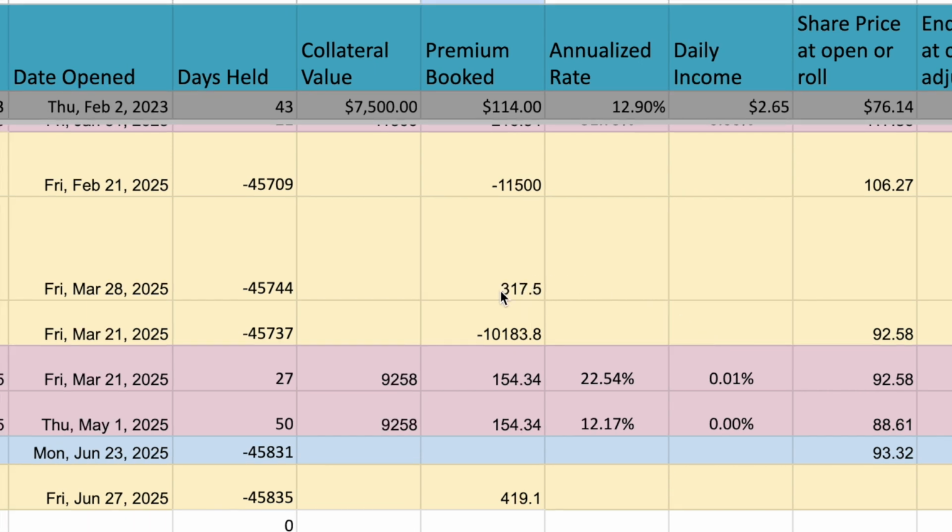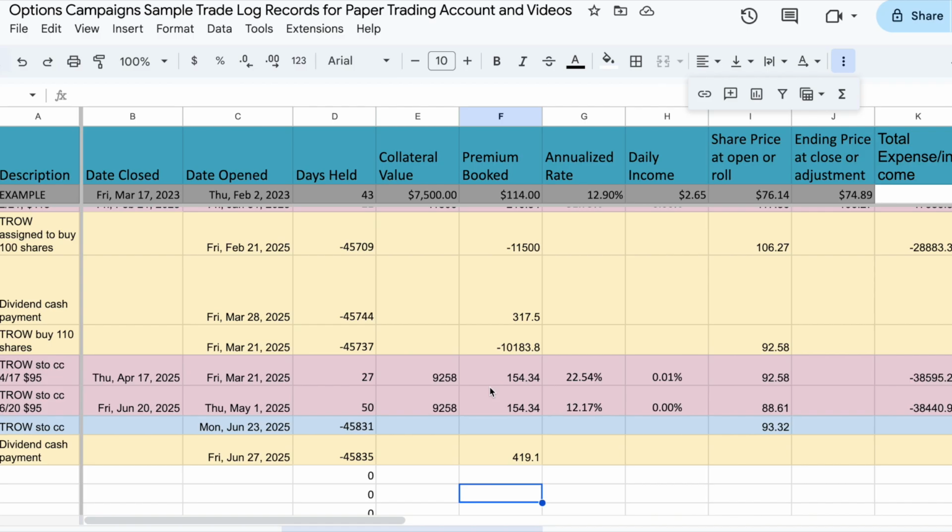Then, because the share price had declined so much, I decided to start a new wheel position with a lower strike price. So I bought 110 shares at $92.58 and sold a covered call with a strike price of $95, and then I rolled that call again. So I brought in a little more than $300 in covered call premium using the 100 shares that I bought at $92.58 as the collateral.